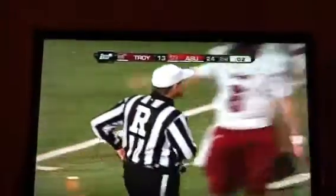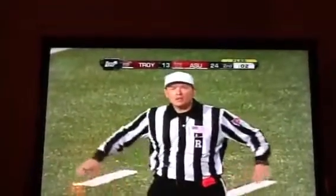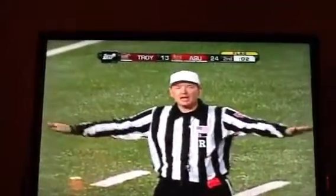We'll see what the call is. Likely offsides. Number 92 defense is in the neutral zone at the snap. The penalty is declined. The result is a touchdown. And Felton Payton has his second touchdown of the season.